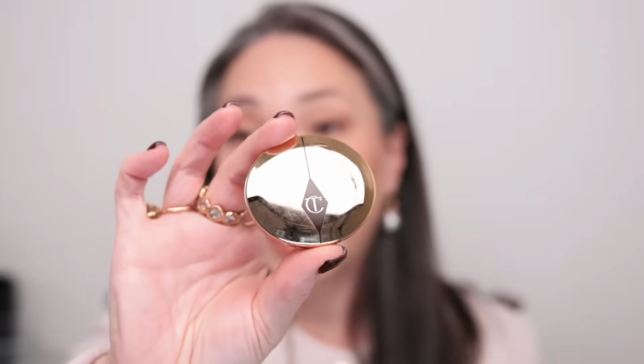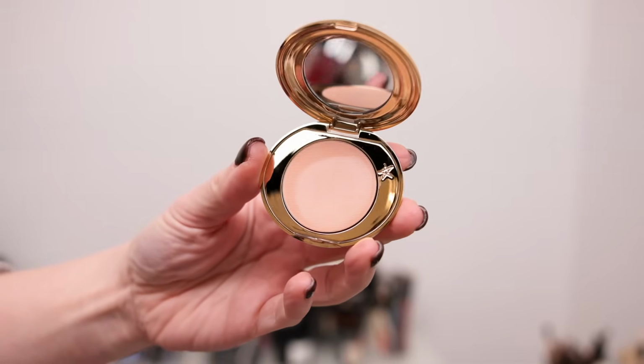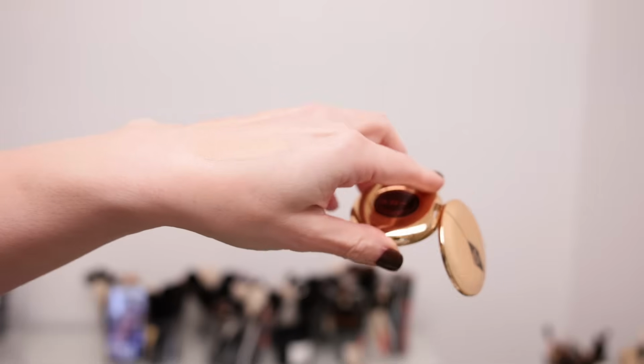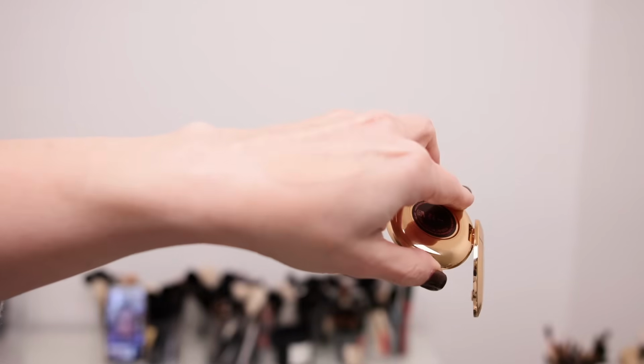And this little guy, now if you guys have been watching me a long time, you know what I'm about to mention, but this is the Magic Vanish Corrector. And I'm not someone that usually takes the time or makes the effort to do a little skin correction. I could probably use it for sure, but I usually just kind of conceal and that's it.